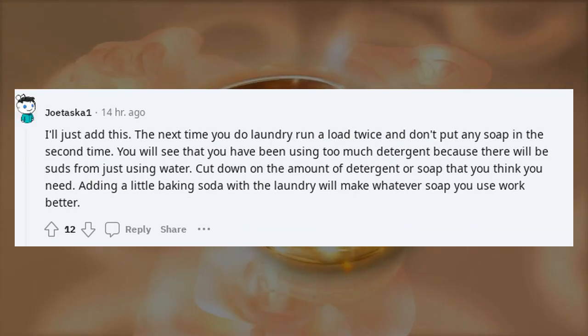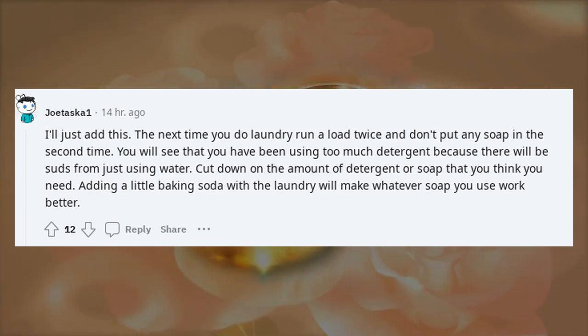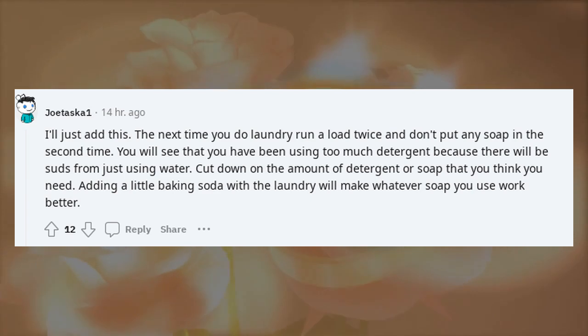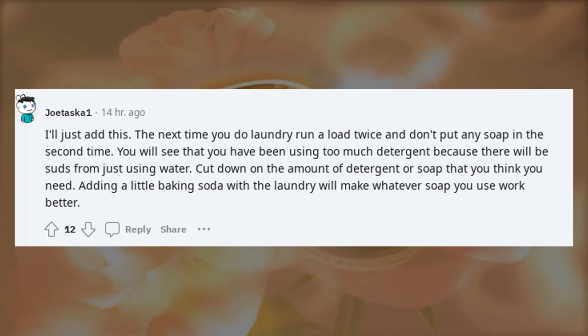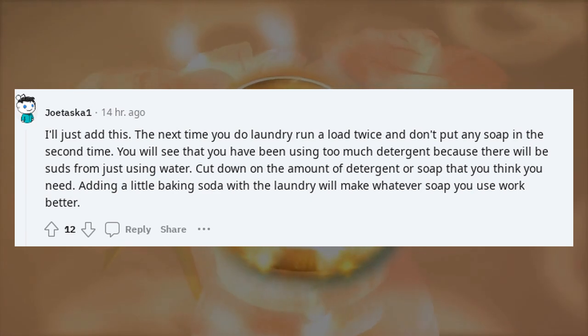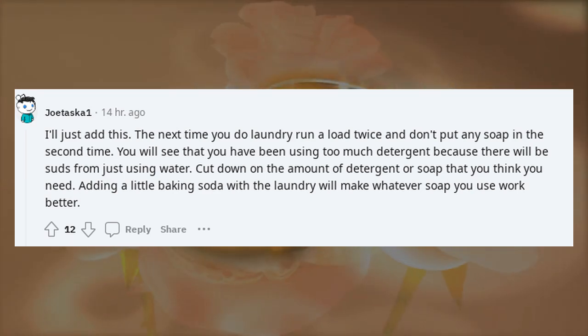I'll just add this. The next time you do laundry, run a load twice and don't put any soap in the second time. You will see that you have been using too much detergent because there will be suds from just using water. Cut down on the amount of detergent or soap that you think you need. Adding a little baking soda with the laundry will make whatever soap you use work better.